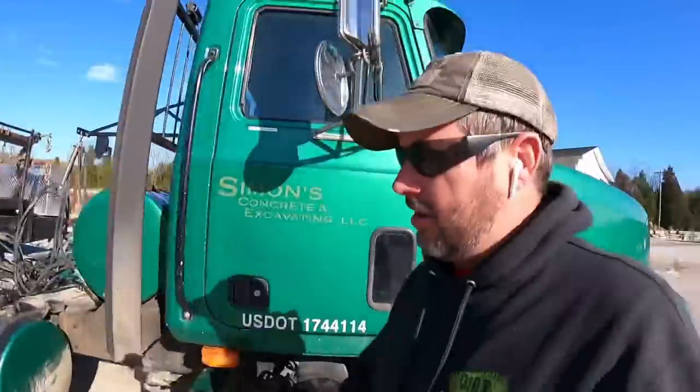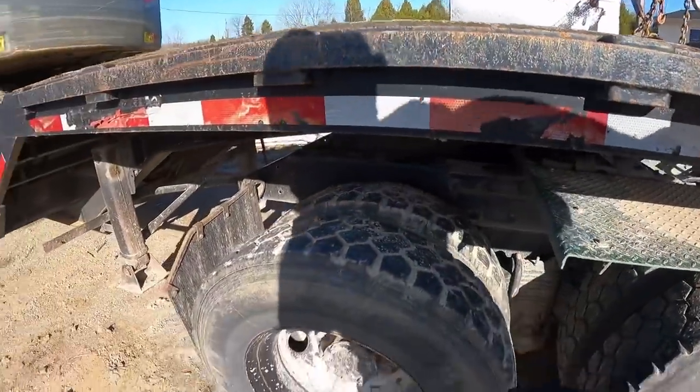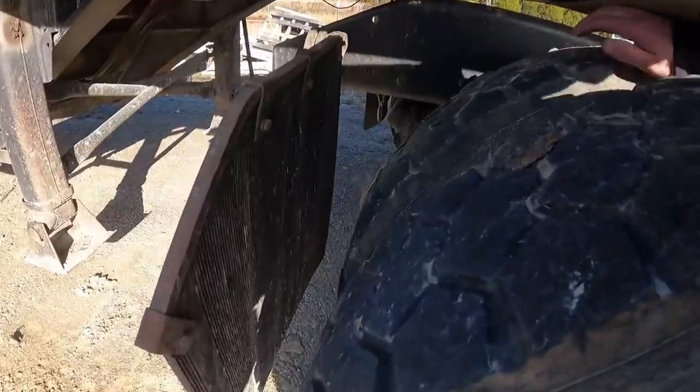Guys, got the old puppy dog fired up this morning. It don't look like it out here, but it's actually a little bit cool this morning. So got a little bit of a low tire there, I think. All right, one tire needs air.